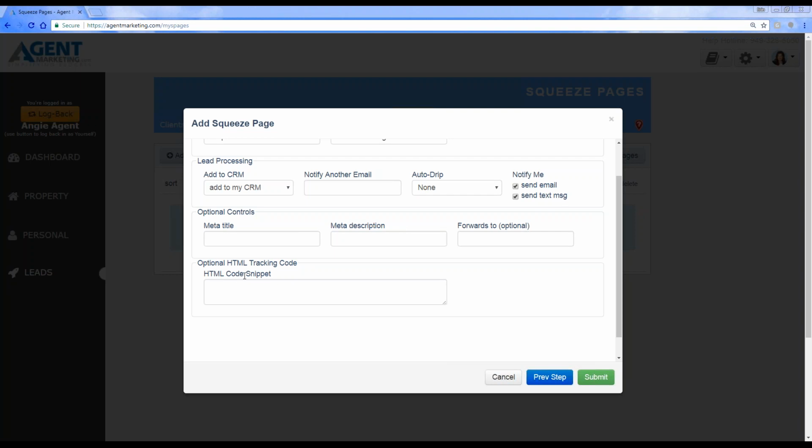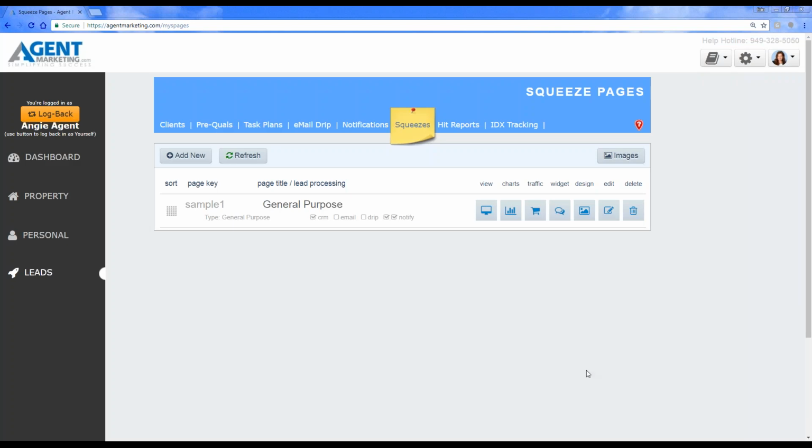If you use Google Analytics or anything like that, you can choose to add in those analytic codes, so you have that as an option as well. Once you have all of this filled out, you'll hit submit, which creates your squeeze page. Then it's going to be listed here where you have all of these little blue icons.